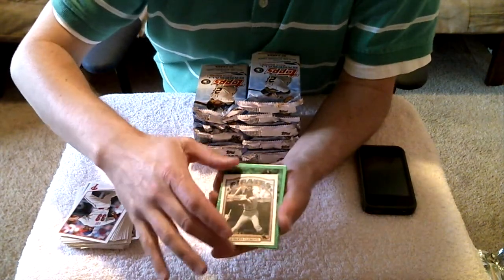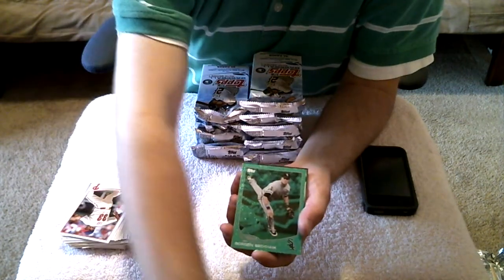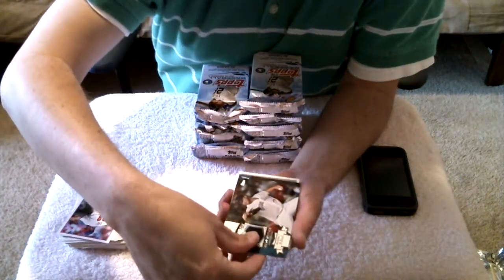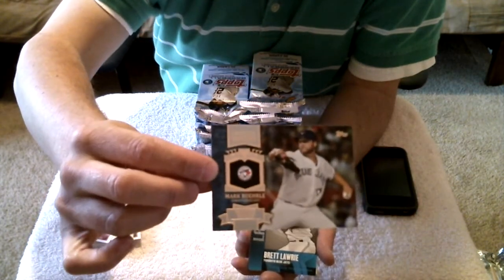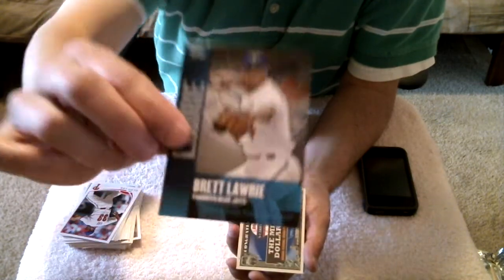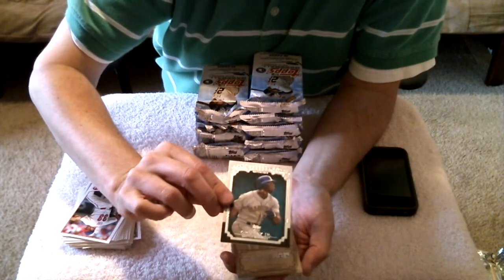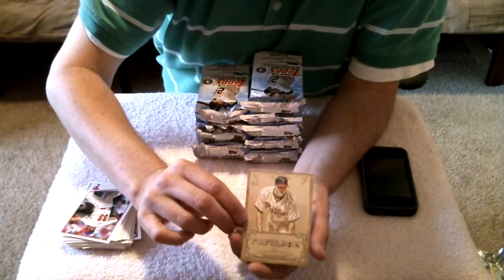For our 72 mini, we have the Pittsburgh Pirates, Roberto Clemente. For our emerald, for the Chicago White Sox, we have Gordon Beckham. Our chasing history for the Toronto Blue Jays, we have Mark Buehrle. Our chasing the dream for the Toronto Blue Jays, it's Brett Lawrie. And we have a code card for our greats card. For the Seattle Mariners, it's Ken Griffey Jr. And our calling card is for the Philadelphia Phillies, Jonathan Papelbon.